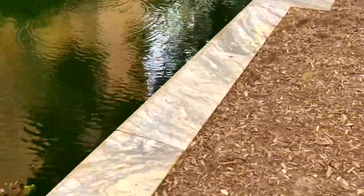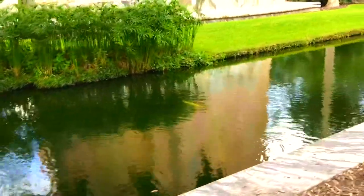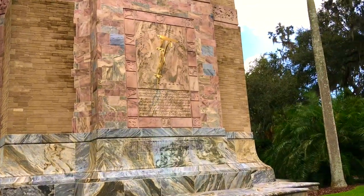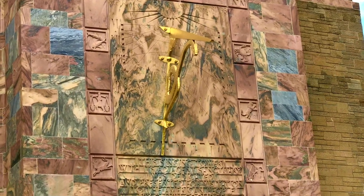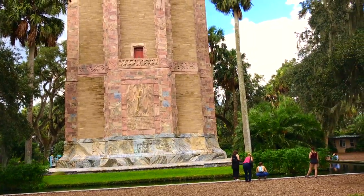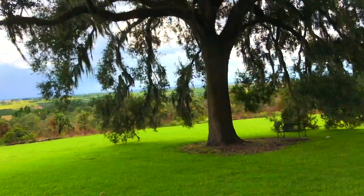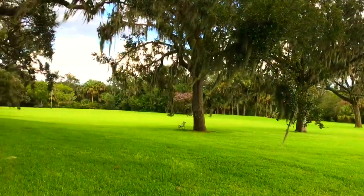And it's surrounded by fish, or by koi. And there is a gold figure sticking out here. I don't know what that means. It's pretty cool. I don't know if it's a snake or looks like a snake, so that's pretty neat. That is amazing. That is beautiful. Beautiful. And that is the back of the garden. It's pretty cool.